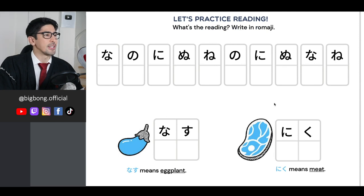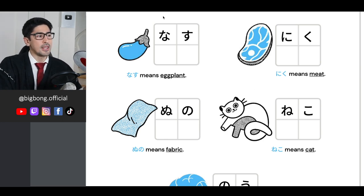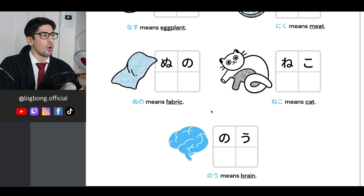Let's practice reading. Nasu. Nasu is eggplant. Then we have niku. Niku means meat. Nuno. Nuno means fabric. Neko. We saw this one already. Neko means cat.